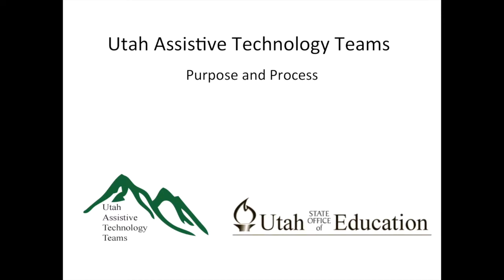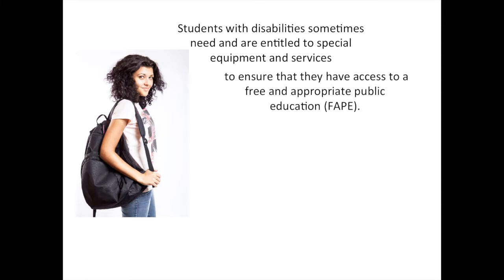of Education. Students with disabilities sometimes need and are entitled to special equipment and services to ensure that they have access to a free and appropriate public education. Assistive technology includes both devices and services.